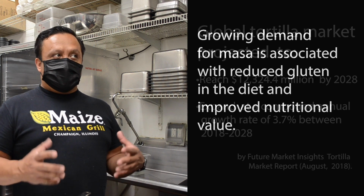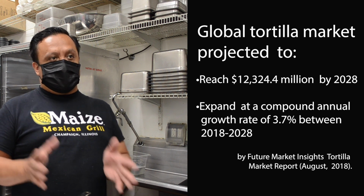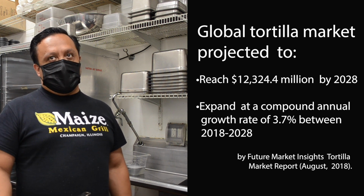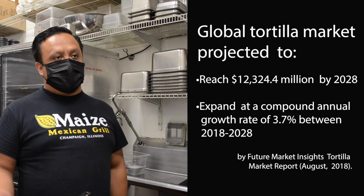From what I see, the demand for gluten free and corn products, especially organic corn products, is where it's moving to. It just keeps on climbing, and people are more interested in what type of corn we use, where we get it from, and just seeing the varieties of them. I think it keeps them more interested.